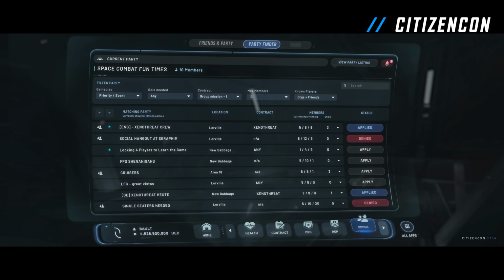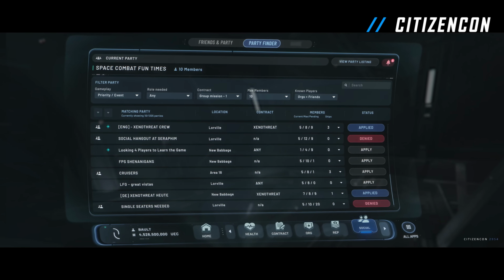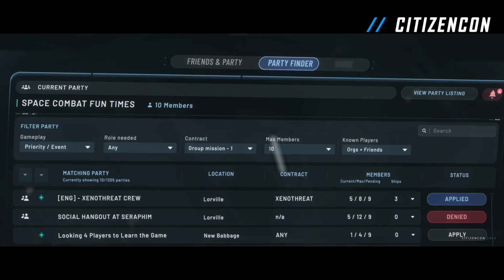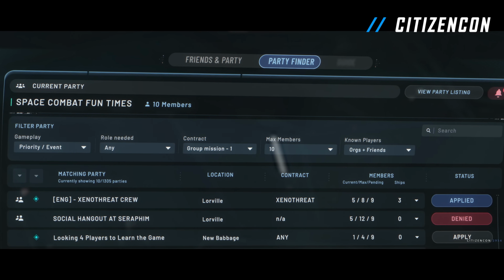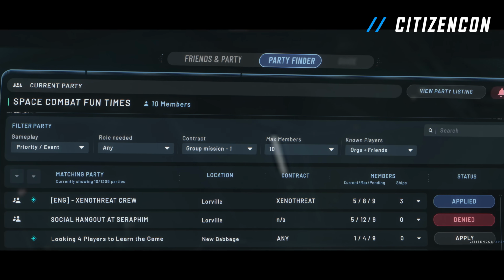They actually made a party finder as well, and it seems fairly powerful and useful. You shouldn't need a big org to do group play. You should just be able to join a party with randoms. So very classic MMO things.